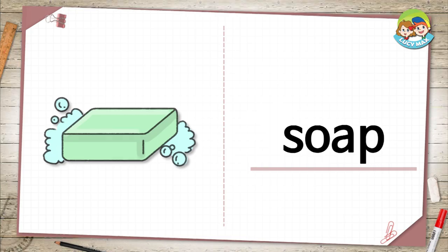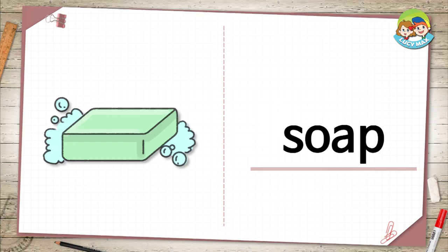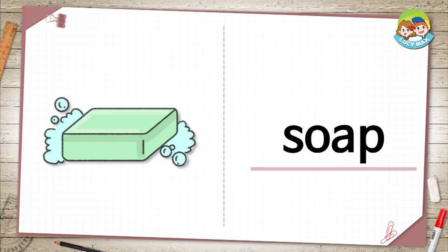Soap. It is slippery. We use this for cleaning. When we wash our hands with soap, it makes bubbles. Where is soap in your house?